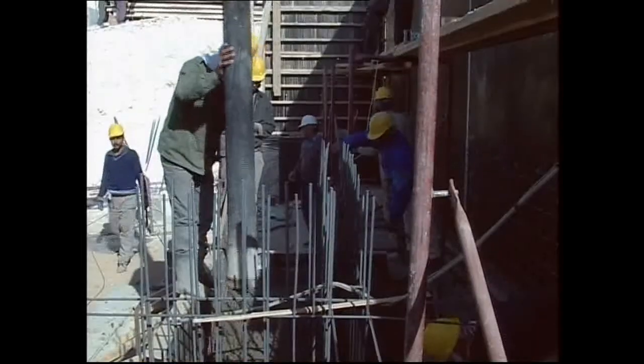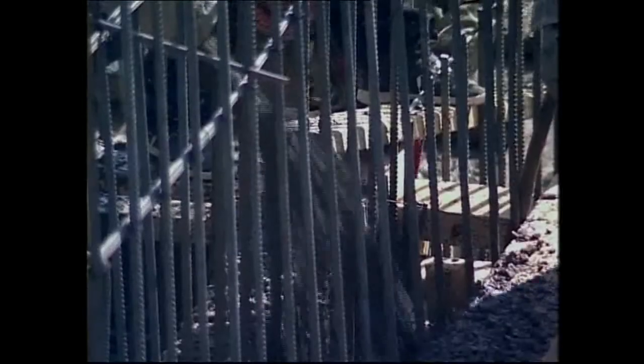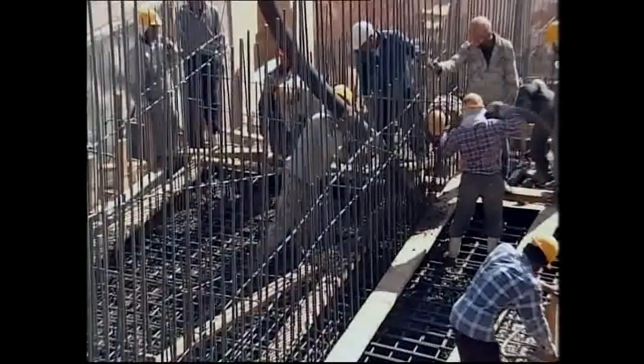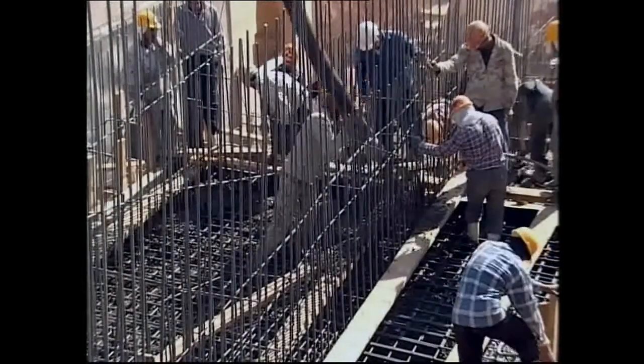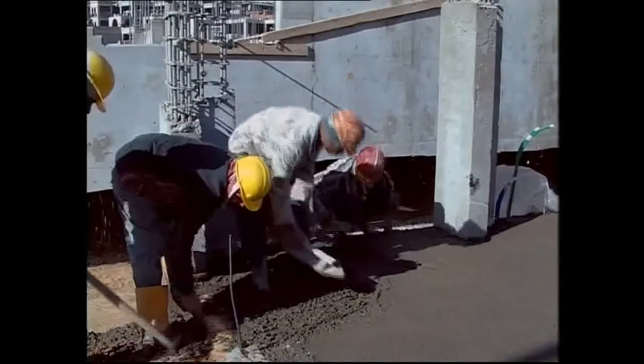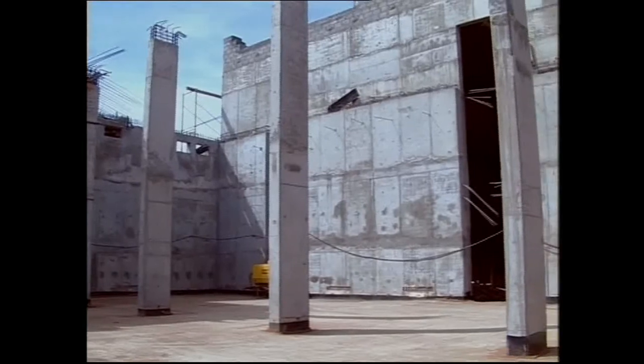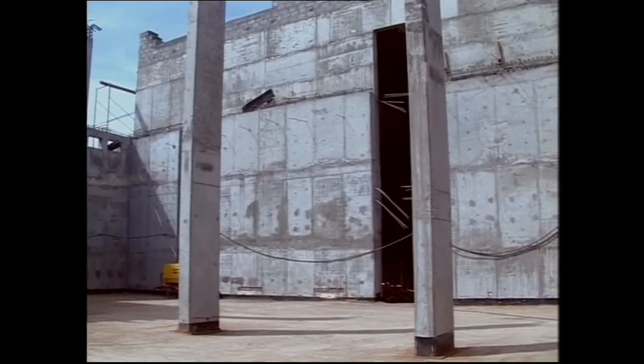Finally, once everything is in place, the concrete is poured directly to the prepared area by dedicated concrete pump. For floor slabs, the concrete is smoothed off. Once the shuttering is removed, it is easy to see how the sections are built up.